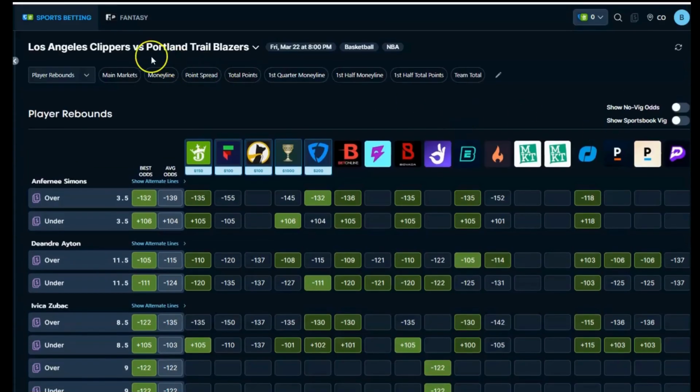Let's get on to the picks. All right, guys, here we go. First pick I've got for you is Clippers Trailblazers in the player rebounds market.